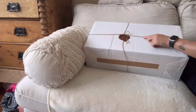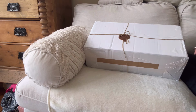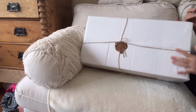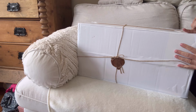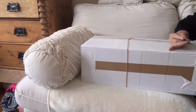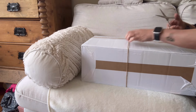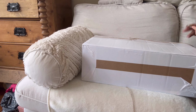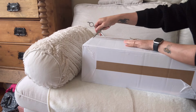together. I kind of don't want to ruin the seal. I really don't want to ruin the seal. How can I? I might open it upside down so I don't ruin the seal. I'm going to open it upside down so I don't ruin the seal. So let's open it together.